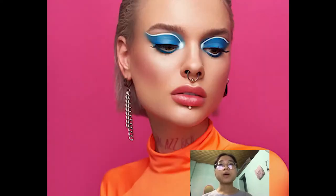Work around your tear duct, which is at the inside corner of your eye, and under the eye, covering wherever you have darkness. Apply a second and third layer as necessary, working in very thin layers. Some people have redness right under their lash line, which makes them look tired, so you can apply a thin layer of concealer there as well.